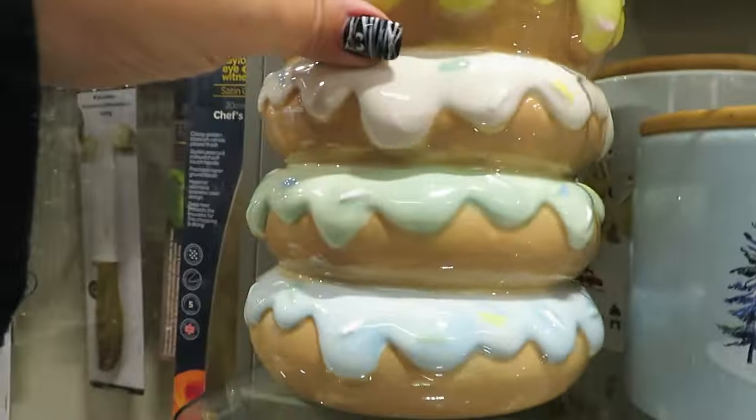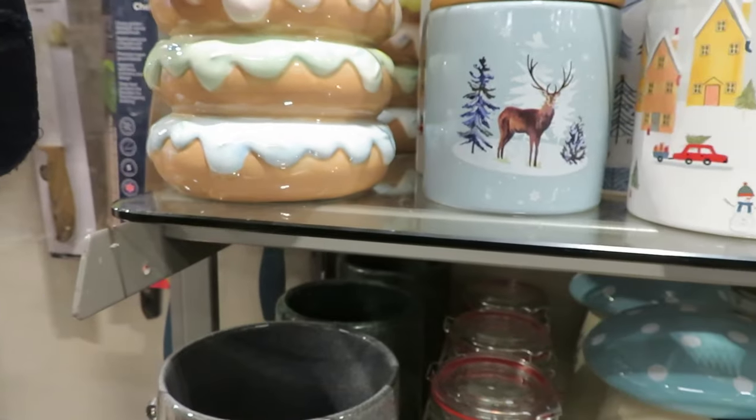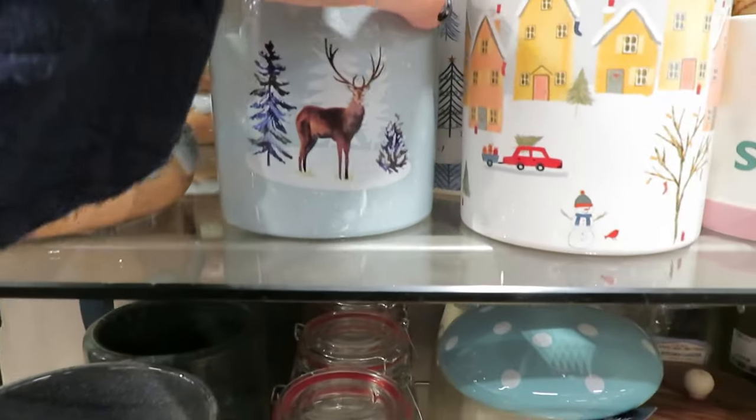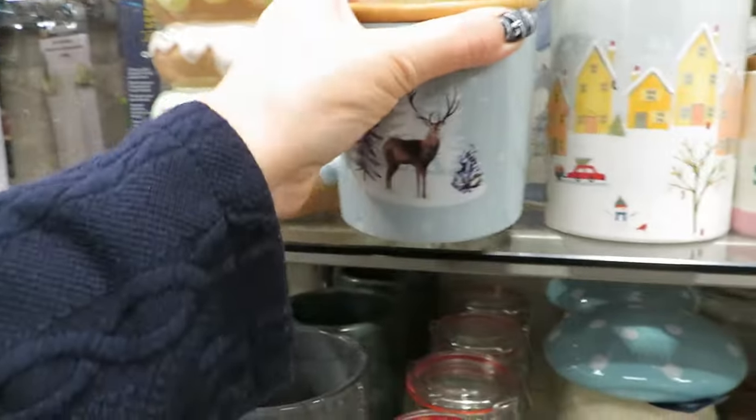What else have we got for Christmas? Oh, look at the donuts. Like a utensil holder, $7.99. That's pretty. No price, it's free. These ones are nice. Everything's nice.